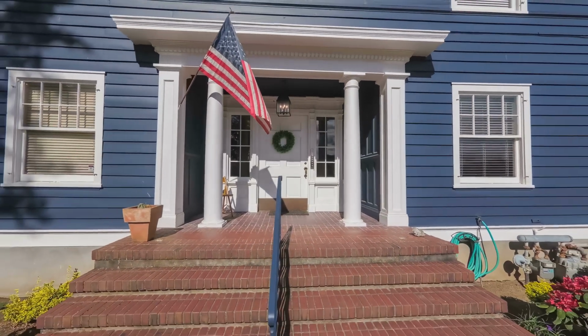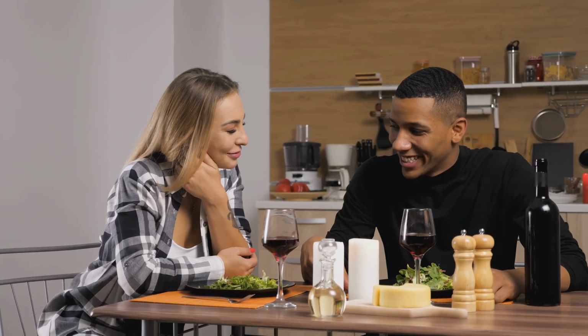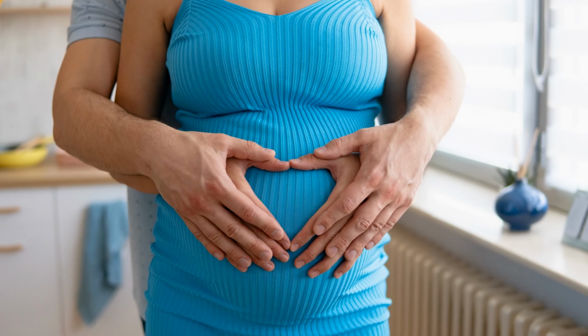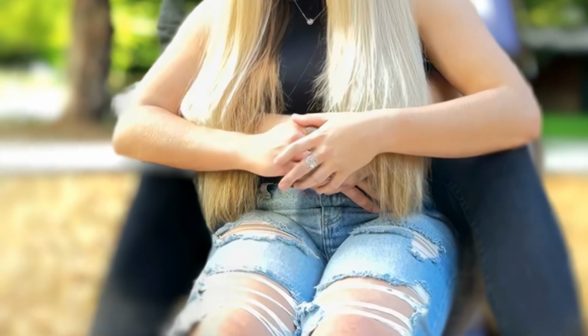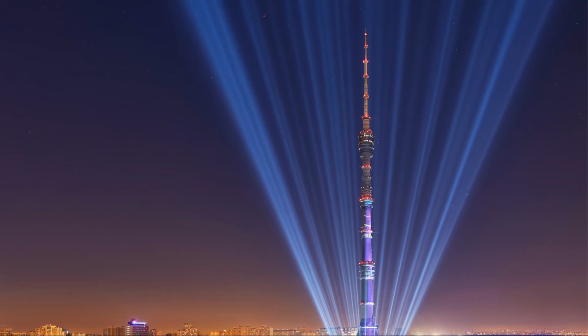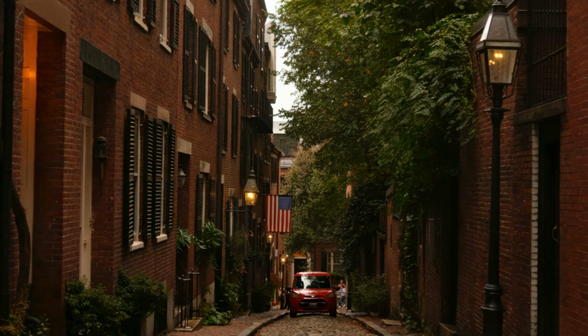Their front door, a symbol of unity, opens onto two countries. Their kitchen table, a place where conversations flow seamlessly between English and French. Their love story, a reminder that home is where the heart is. And it's the countless other love stories, big and small, that unfold every day in these border towns. Stories of friendships forged, families created, and communities strengthened by the bonds of love that know no political boundaries.